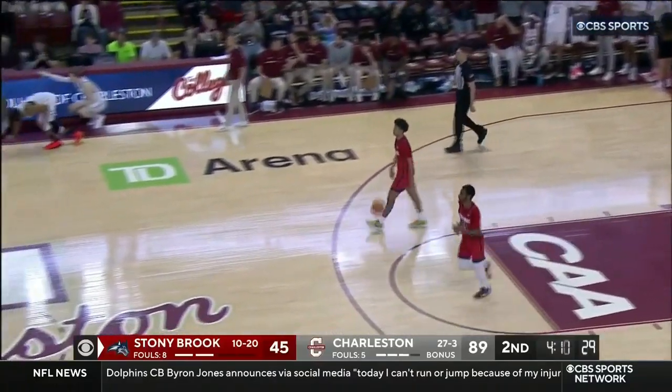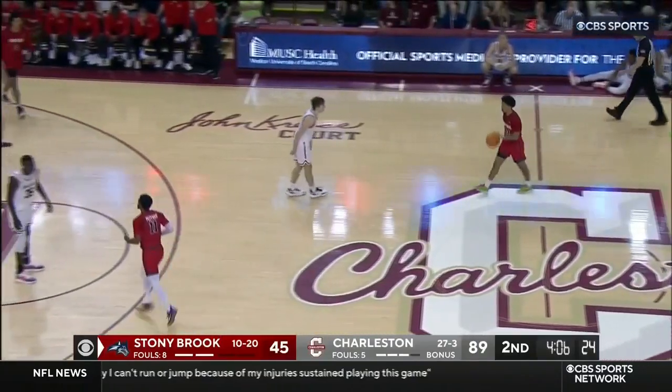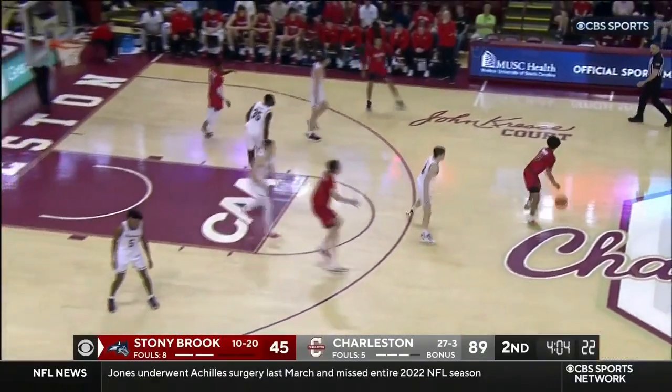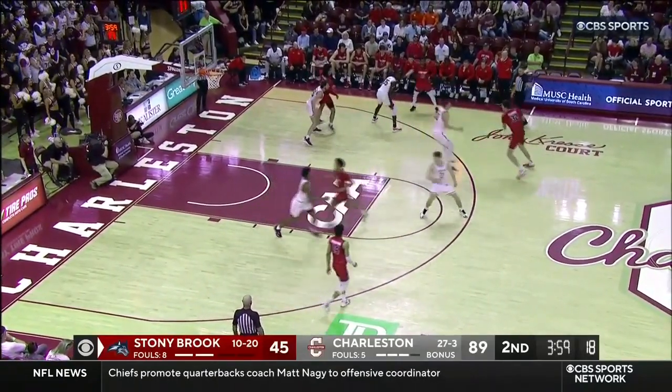Raekwon Horton has 14 points. Three of them off skip passes. And the ball not touching the floor. Think about this. Not a lot of dribbling. The ball moving. And that's another sign of chemistry.